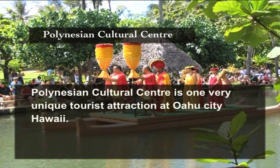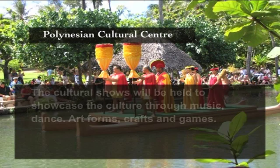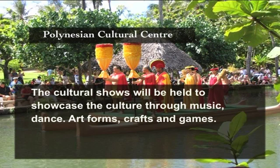Polynesian Cultural Center is one very unique tourist attraction at Oahu City, Hawaii. The Cultural Center exhibits the culture of islands in the Polynesia region as well as migrants to Hawaii from these islands. The cultural shows are held to showcase the culture through music, dance, art forms, crafts and games. Tourists can enjoy this even during the day and evening shows.